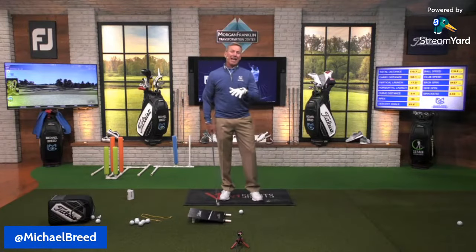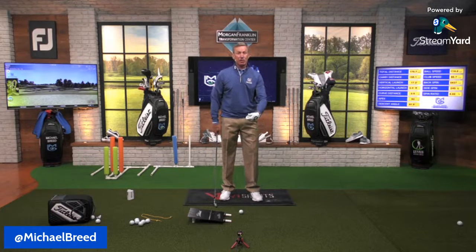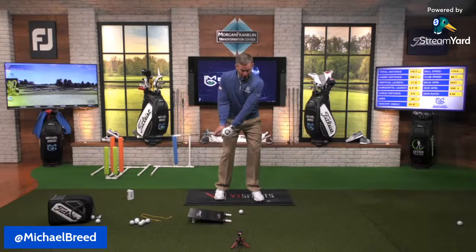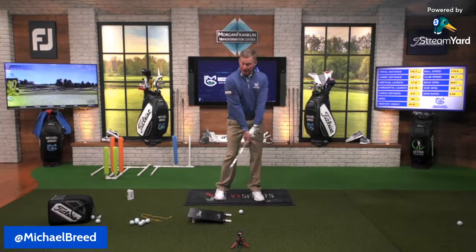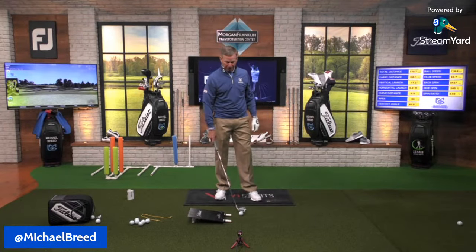So that is a fabulous way of feeling what the shaft is going to be like when it gets to the strike of the golf ball. So that when we get into hitting the ball, we go, yeah, I want to make sure that that handle is ahead of the club head and the club head is moving down the ramp. So we'll be talking about down the ramp here for a little bit.